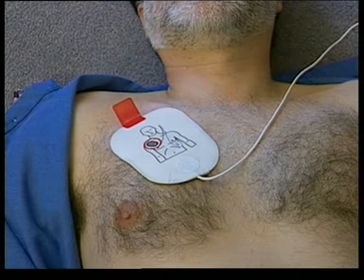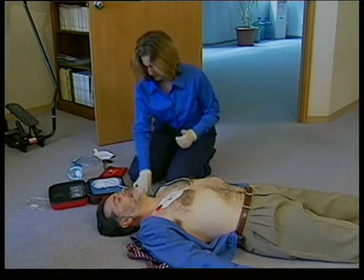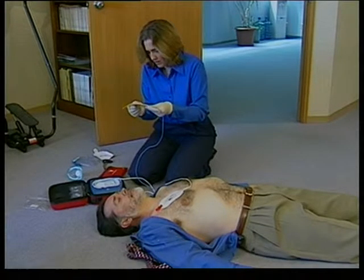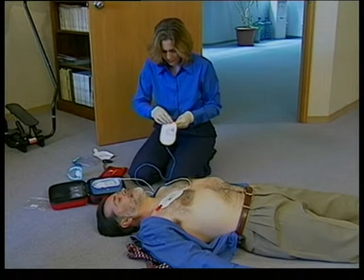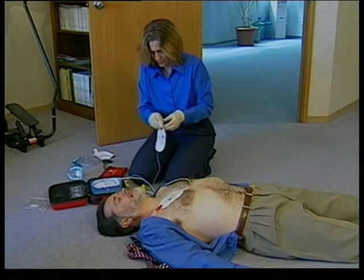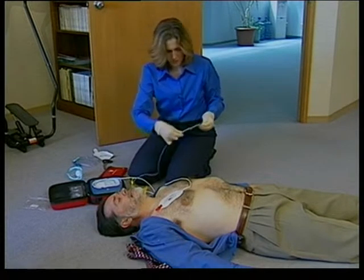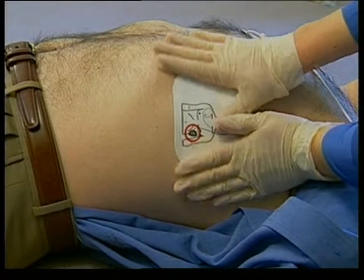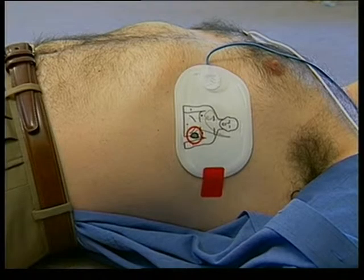As soon as the first pad has been removed from the liner, the HeartStart will remind you to place it on the patient, as shown in the illustration on the pad. Then peel off the second pad and place it. Be sure the pads have been removed from the liner before placing them. If the defibrillator senses any problem with the quality of the pad's contact, it will instruct you to correct the situation.